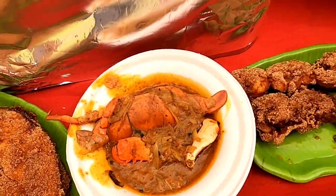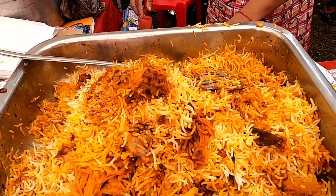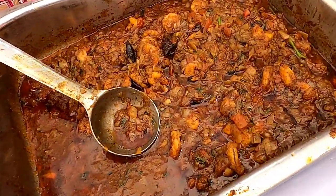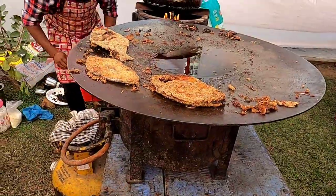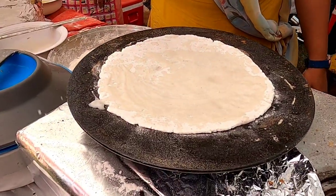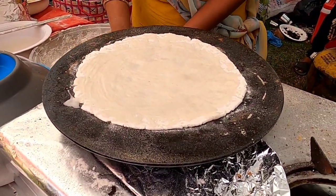Surmai, crab, prawns. This is chicken biryani, tandoori chicken, parcel. This is prawns curry, right? Prawns curry and crab masala. That's fine art. Bhakri making is not easy. Not at all.